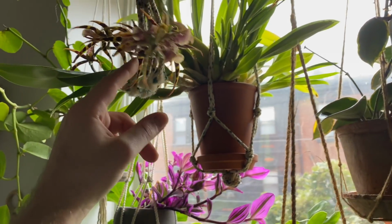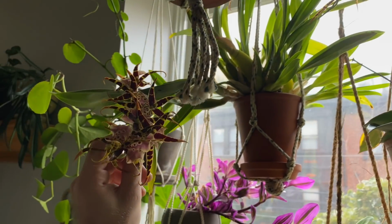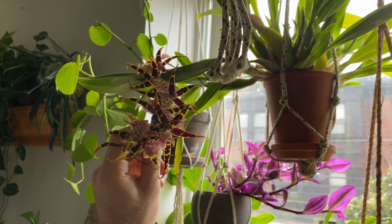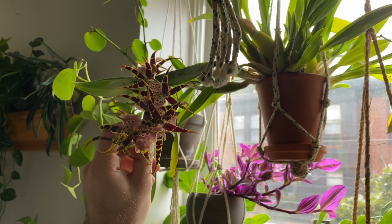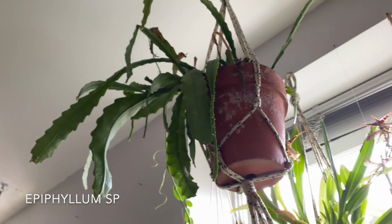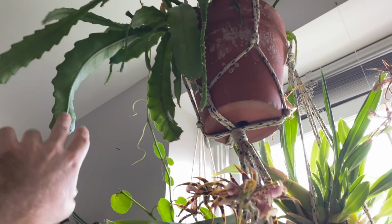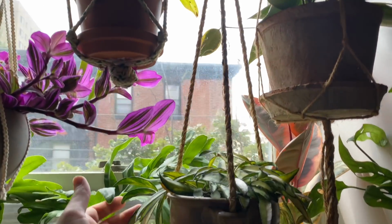This is a Brassavola Shelob Tolkien. I'll get you guys a view of these flowers, which are quite stunning. They smell really nice. They smell like a jasmine tea, which I really enjoy myself. There's an epiphyllum up here. Can't tell you exactly what type of epiphyllum it is, but it's doing fine. I barely get up there and water it. I probably water it like every 3 months.